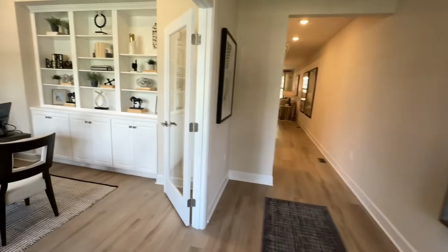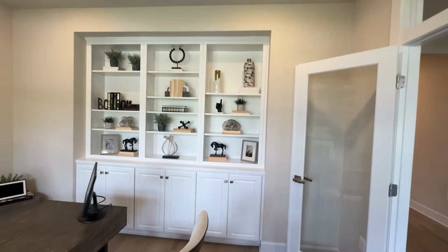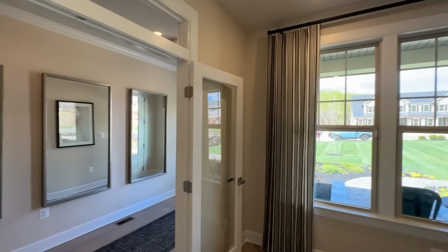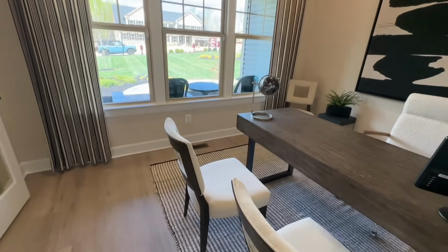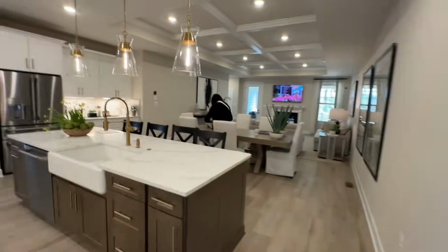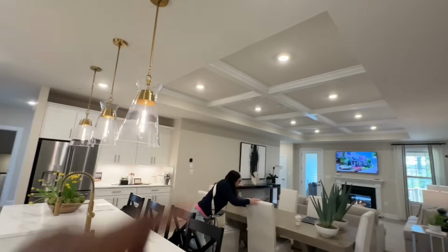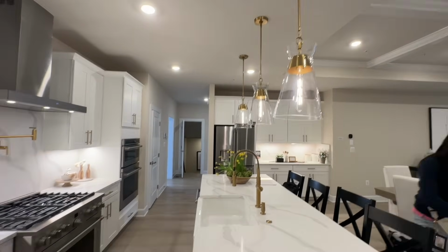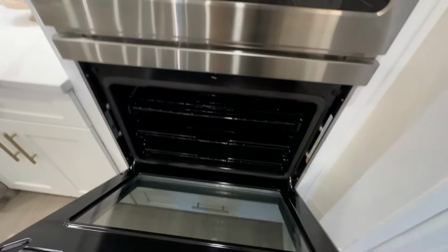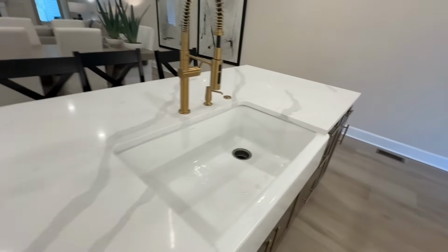So they've got luxury vinyl plank floors, and you've got this beautiful study area right here with the built-in bookshelves. And I think all homes come with this study area right here, so that wouldn't be an additional cost. So they've got a kitchen, dining, and living room combo. They've got the tray ceilings as well. So you've got your gas range, and you also have your double oven right here. Two-tone cabinetry. We've got this large farmhouse sink.